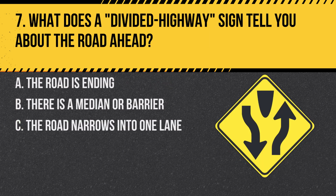Question 7. What does a divided highway sign tell you about the road ahead? A. The road is ending. B. There is a median or barrier. C. The road narrows into one lane. Answer: B. There is a median or barrier. This sign indicates that the highway ahead is split into two separate roadways by a median or barrier.